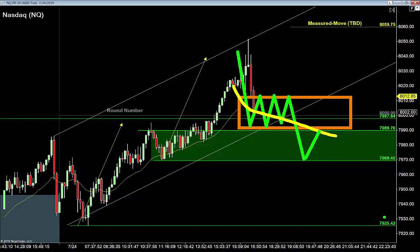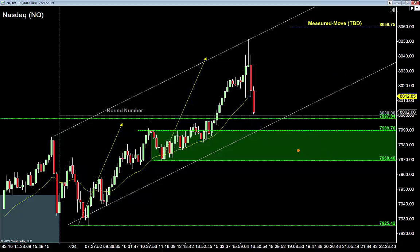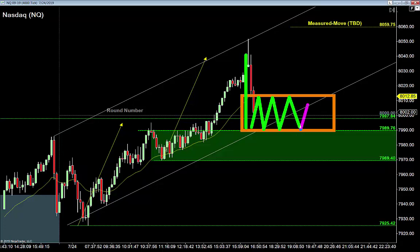If they cannot, though, if they don't jump off that moving average, remember that there's got to be some vigor coming off that moving average. If they don't get it, now we know where stops are, and we're buying right into those stop losses back up into that trading range. Or maybe it gets sucked into a range here, and we make a shot higher.